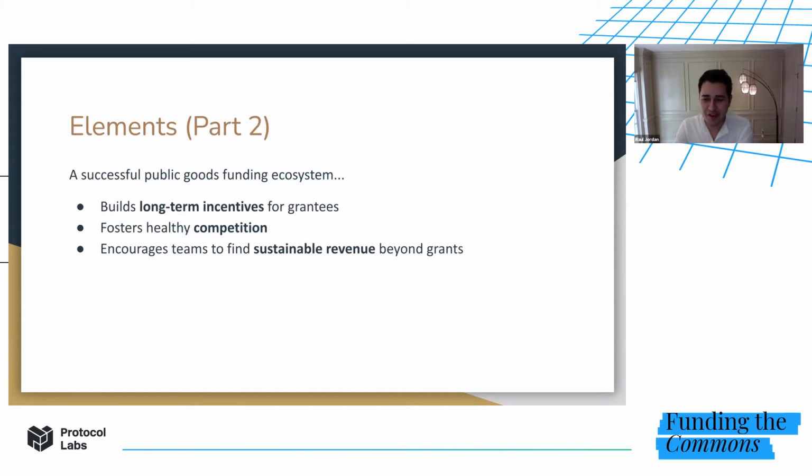Part two is on the grantee side. I think it's also very important to build long-term incentives for them. It's very important to have a long-term game where they keep shipping really good quality work, they keep getting recognized, and they keep getting supported. And they also have some incentives that multiply beyond just getting a cash salary. So if their work is impactful enough to really push the technology forward, both the grantor and the grantee should win from the collaboration.